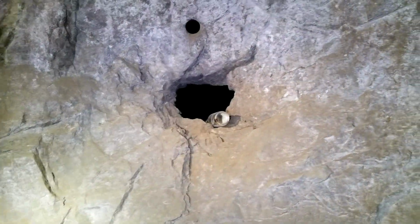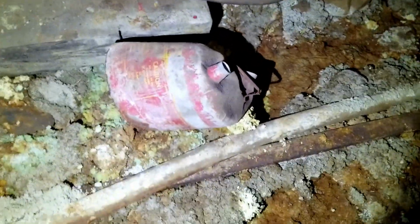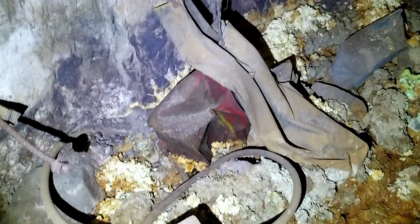Yeah. Wow. There's an old jerry can. And a pair of coveralls. Not coveralls. They look like, I don't know, an apron? Maybe it's an apron. I've half a mind to put it on, but it looks kind of nasty, not going to lie. Another thing over there. Remains of a shirt, maybe. Here's an anchor bolt. Feel bad stepping on these crystals.